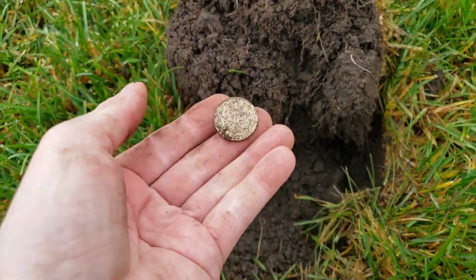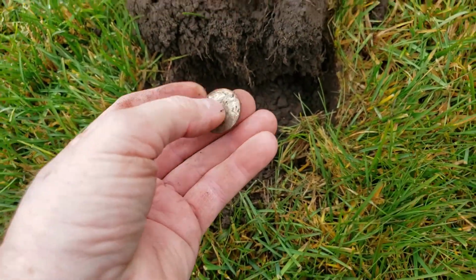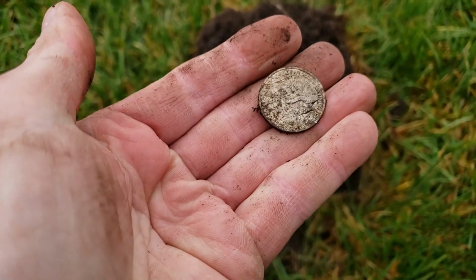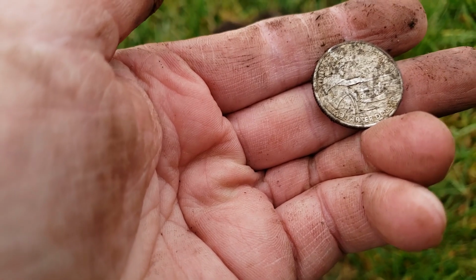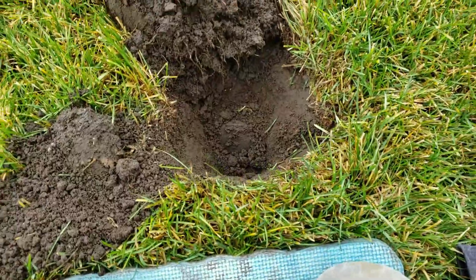And we got ourselves a quarter. I hesitated to call it a quarter, even though I thought it was. It was ringing a little lower than it typically would, but it was on edge too, so that threw it off just a little bit. And this is a really modern, it's a state quarter. I think this is South Carolina or something. No, Delaware. So we'll take it.